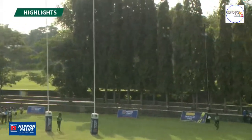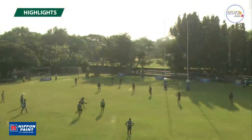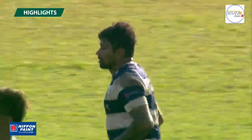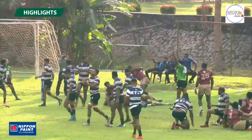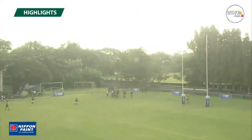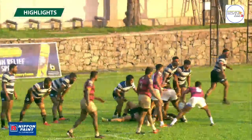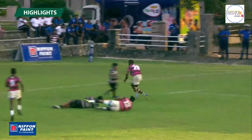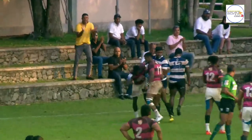That kick didn't go through, so it's 14 points. That was a 3-pointer by Navy FC. Thilina Weerasinghe. And that was Mushin Fazil scoring the try for Navy. Difficult kick, but added another 2 points by Thilina Weerasinghe. And this is the final try by Mithun Hapugoda, making no mistake, going past the line.